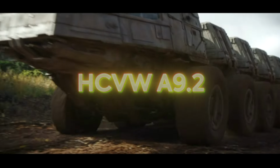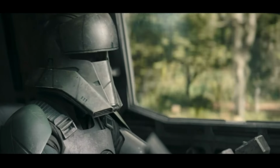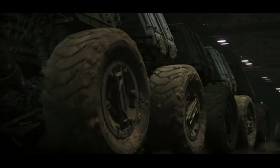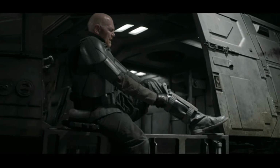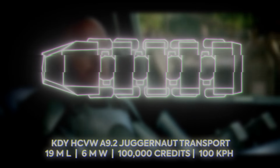HAVw A9.2 Juggernaut Transport. I don't know why the most radically different Juggernaut in the family has a name that implies it is a slightly modified version of the A9, but it's especially strange considering that it is barely a fraction of the size of the other models. By my estimation, the A9.2 is roughly 19 meters long, 6 meters wide, and 4 meters tall, with 2-meter tall tires.